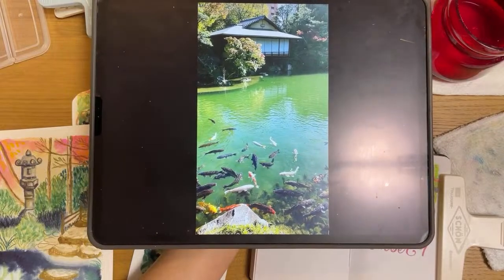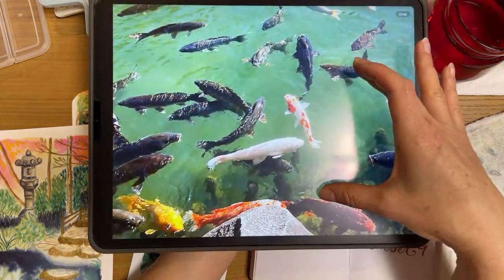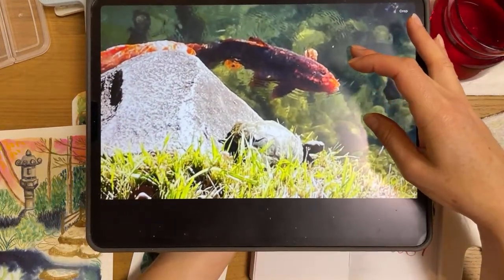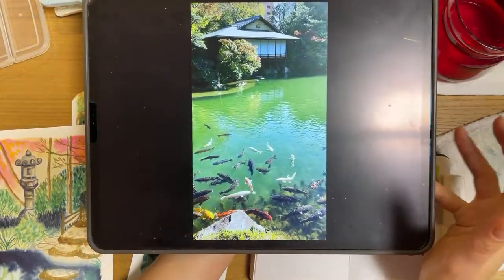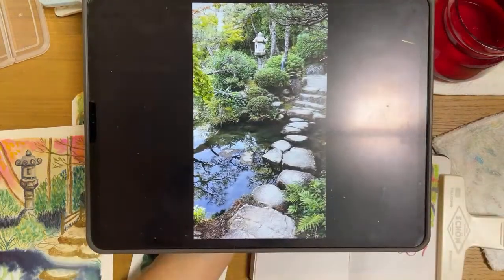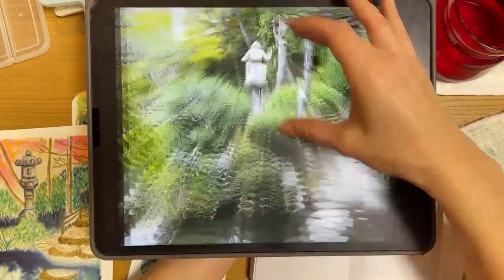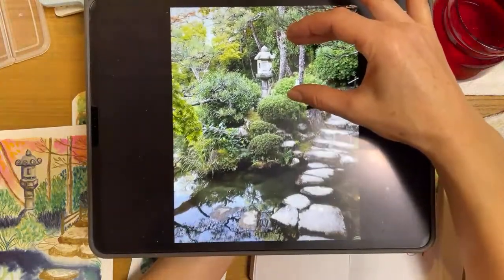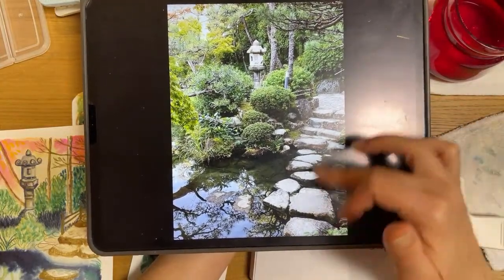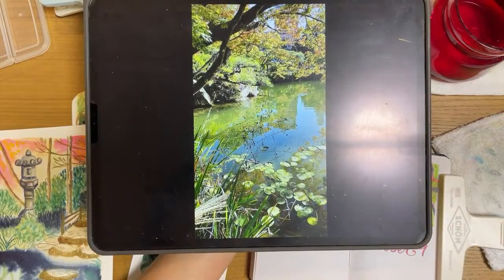Also very famous are, of course, the Japanese koi, the goldfish, but they're huge. Big goldfish. See the little turtle? There was a little turtle there. Beautiful fish. And this is our reference photo for today. It features a stone lantern. And in this park, what I really liked is that in a lot of places you could step over the water on these stepping stones.